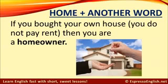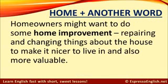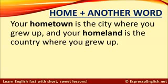Now let's look at combinations of home plus another word. If you bought your own house, you do not pay rent, then you are a homeowner. Homeowners might want to do some home improvement. That's repairing and changing things about the house to make it nicer to live in and also more valuable. Your hometown is the city where you grew up, and your homeland is the country where you grew up.